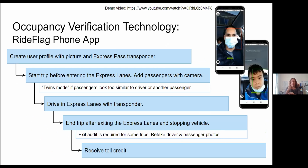You see some images over to the right. So first, the driver creates that user profile, and they enter in their Express Pass transponder number. When they want to drive in the express lanes, they start that trip using the phone, and any passengers they want to add, they take a picture of. Then they keep the app on and drive in the lanes using that transponder. When they exit and stop, they hit end trip.